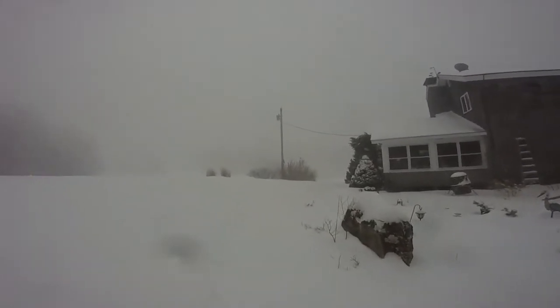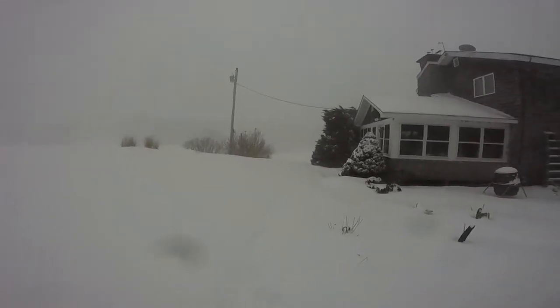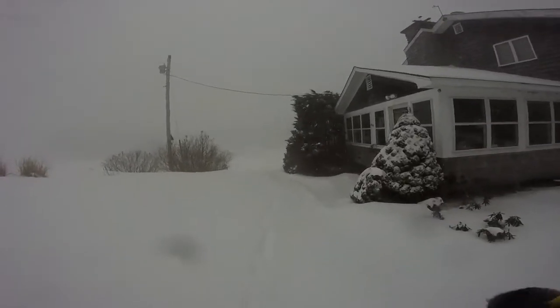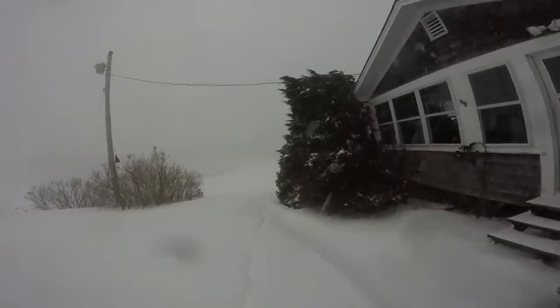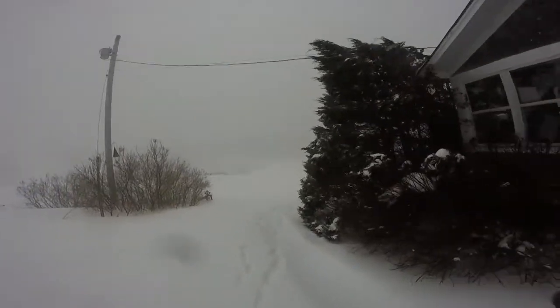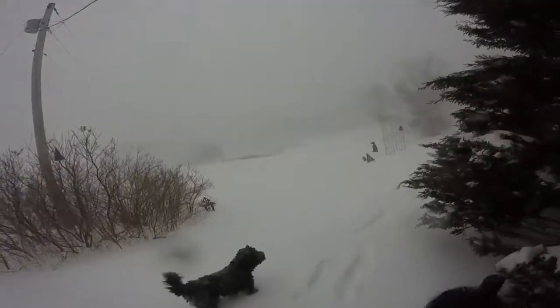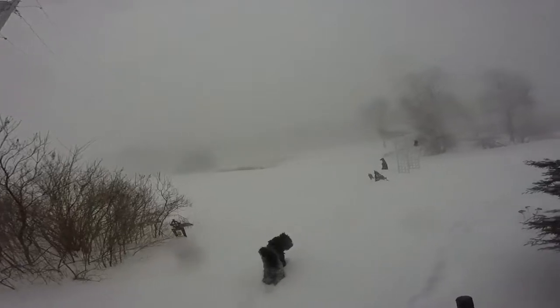In the distance there, you might barely be able to see my barn for my horses. But going out for chores this morning, I shoveled a path going down to the barn, which was gone by the time I came back up. I shoveled coming up, which is gone now. So really no sense trying to take a snowblower out probably until most of this is over and the wind's gone away.